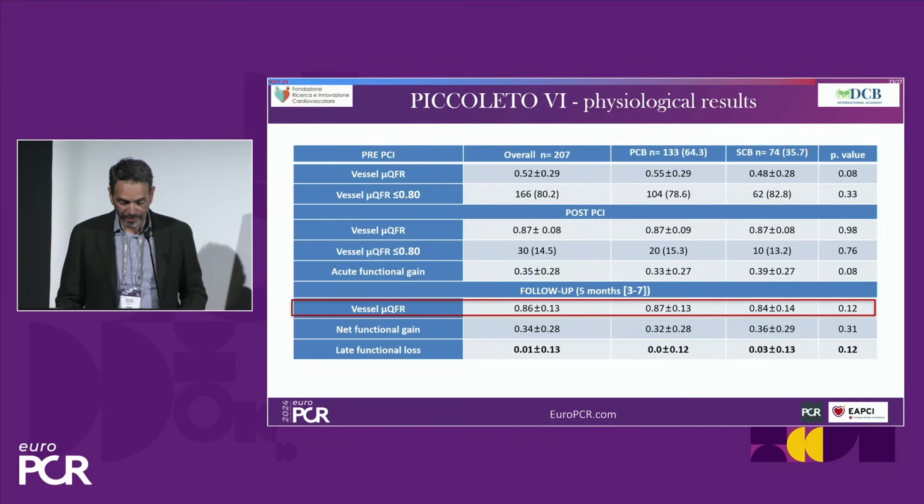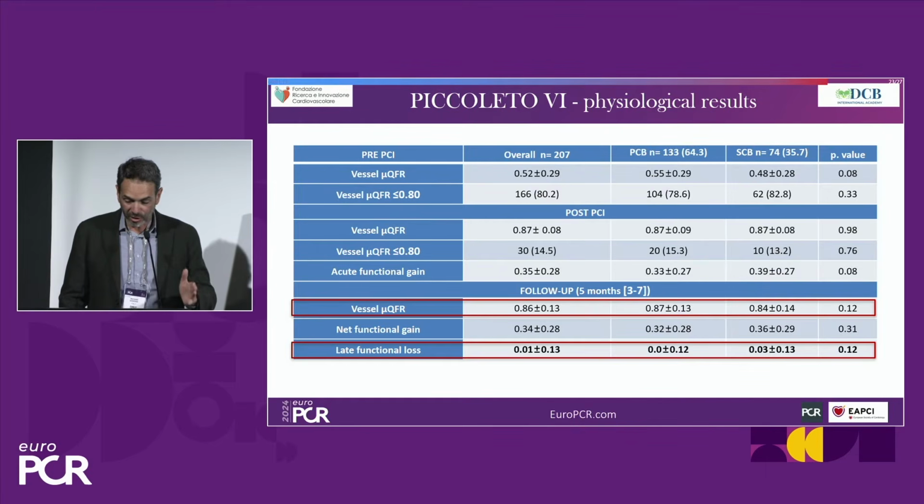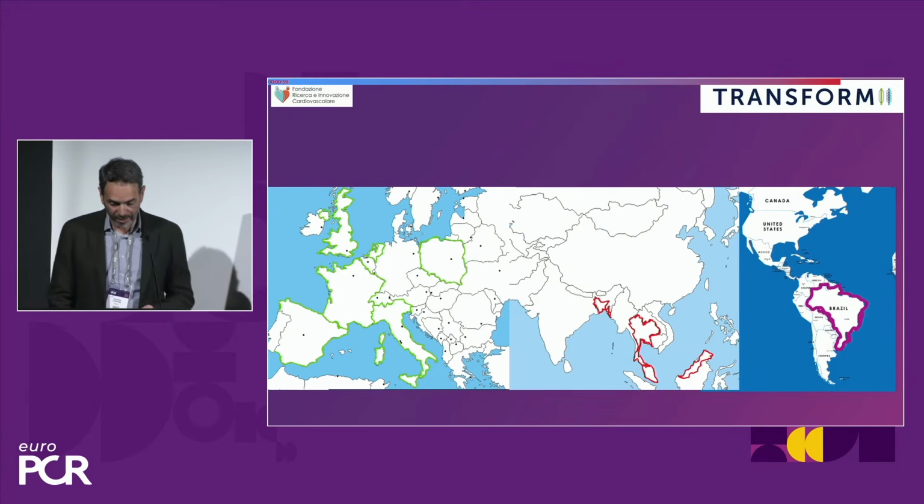So let's come to the primary endpoint of the study, which is late functional loss. Late functional loss is the difference between functional assessment at the end of PCI and during angiographic follow-up. And you can see here that it is 0 in paclitaxel and 0.03. So there is no significant difference because sirolimus also stayed within the non-inferiority margins as compared to paclitaxel.